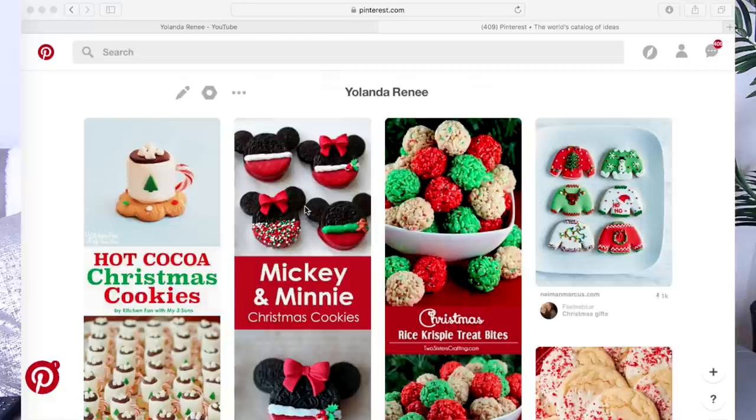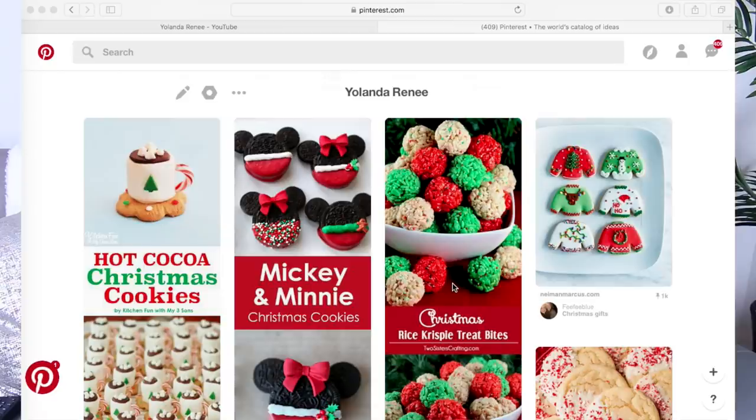And I'm thinking that we probably will need some wax paper, which I don't have, so I'm going to have to go out and get that. The next one is the Christmas Rice Krispie Treat Bites, and this is easy. You know how to make Rice Krispie Treats. You just need butter, Rice Krispie cereal, and marshmallows. And for this one, you're going to need some sprinkles as well as some red and green food coloring.